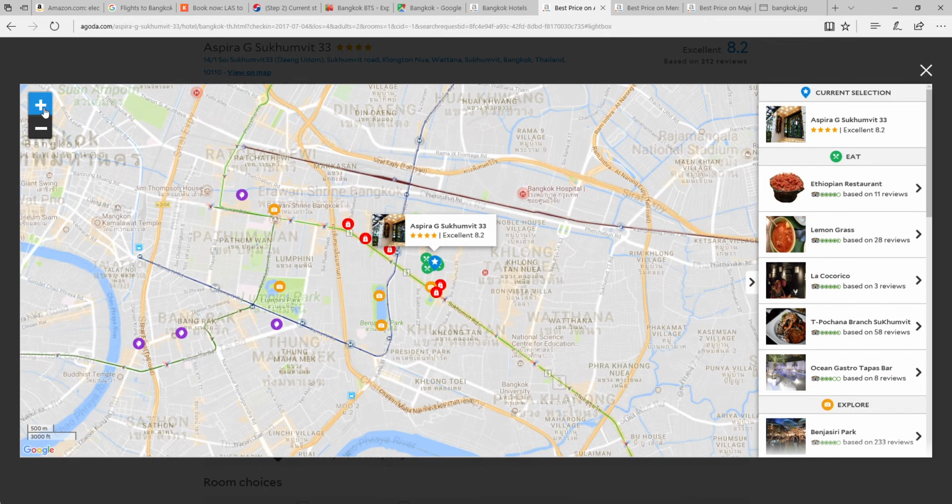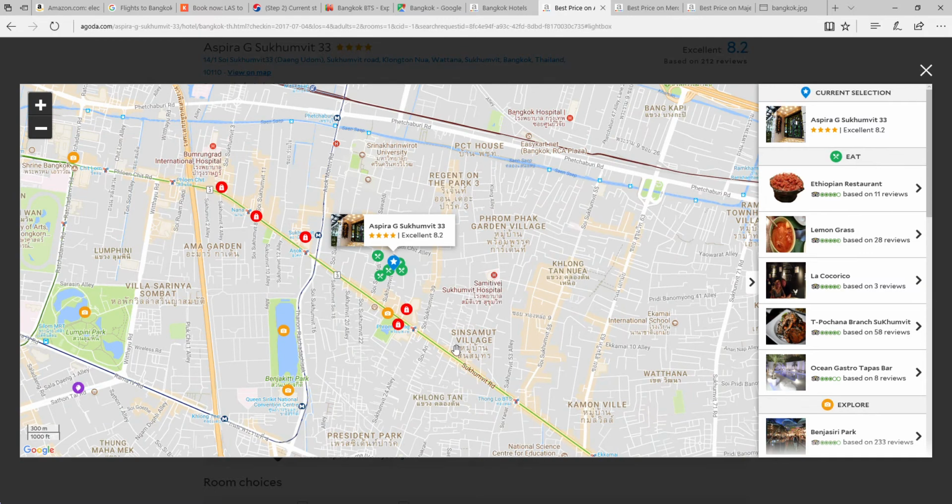Kind of zoom in. Yeah, it's pretty close to... So this Nana and Asok are the primary tourist areas. And it goes all the way to Thong Lo too. So you can see it's pretty quick walking distance from Phang Klang BTS. Pretty close. So it fits the bill for location.